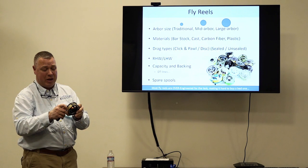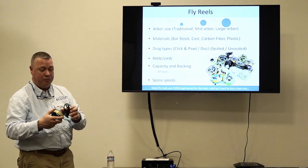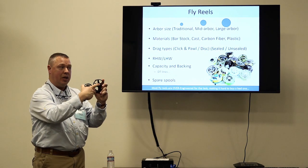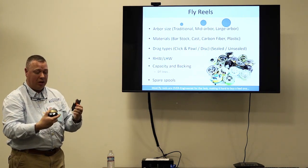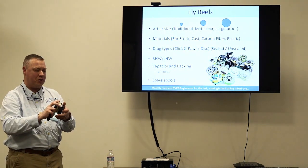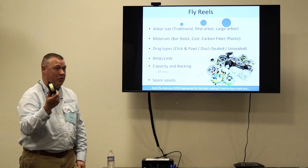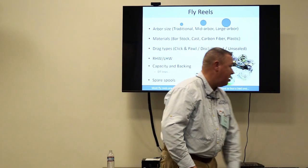This is made by Lamson, which is a local company. They're off South Cole. Whether you buy their most expensive reel or their cheapest reel, you get the exact same drag system. It's a sealed drag. It's a steal. You get, I think, a reel with 2 spare spools for something like $150 or something. And they're good reels. If you've got a problem with it, they're right in town. They've got a great warranty.